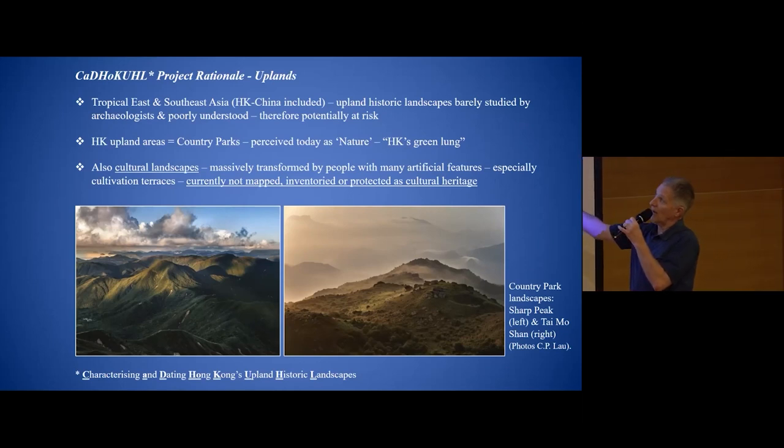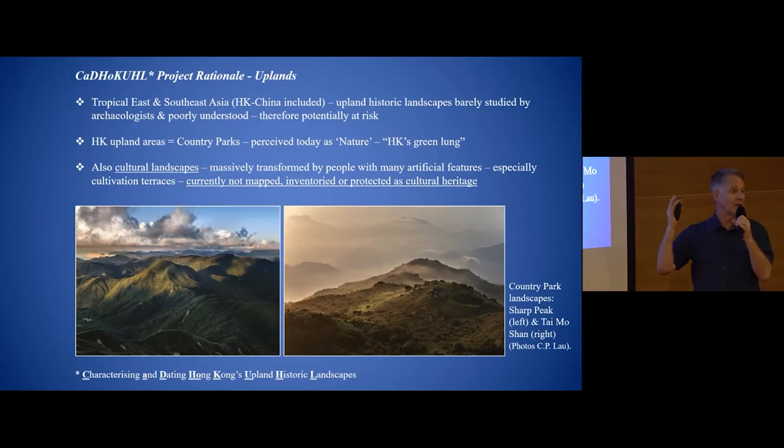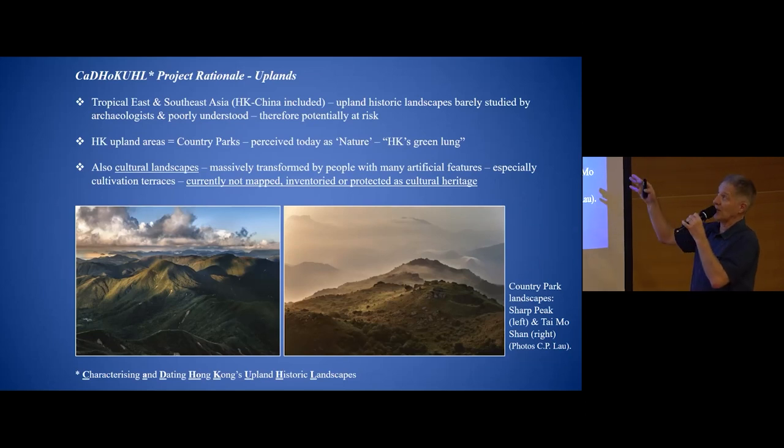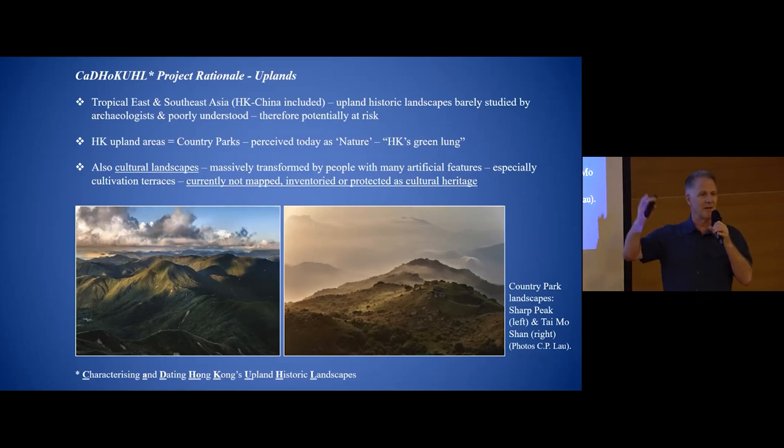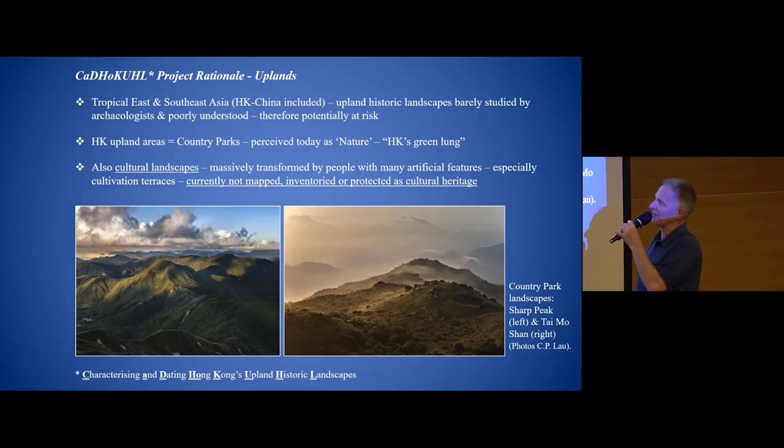In the Hong Kong upland areas, the vast majority of these mountainous areas are country parks. Since the 1970s, they were protected under this country park scheme, managed by the Agriculture, Fisheries and Conservation Department. So many of these areas today are perceived as places of recreation, places of nature, where people go hiking to escape the intense urbanism of the lowland areas. The term Hong Kong's green lung has been used in the past to describe them.